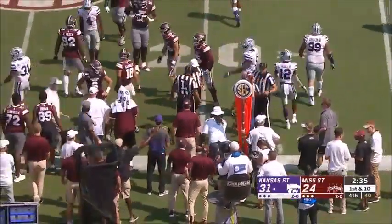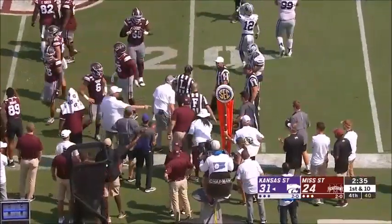He's sold out to try and get that first down. And he's going to come up short. First down.